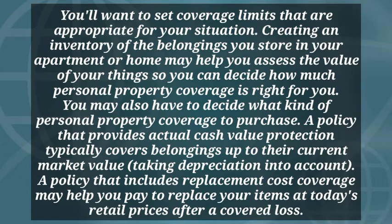You will want to seek coverage limits that are appropriate for your situation. Creating an inventory of the belongings you store in your apartment or home may help you assess the value of your things so you can decide how much personal property coverage is right for you.